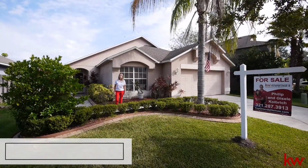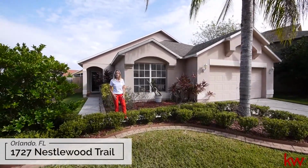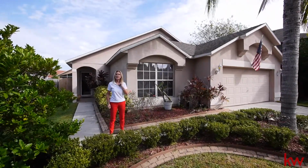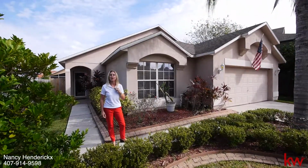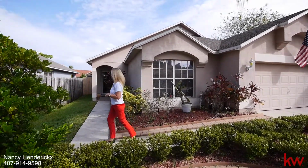Welcome, ladies and gentlemen. We're here at 1727 Nestlewood Trl in vibrant Hunters Creek. We have this beautiful one-story, three-bedroom home for you. My name is Nancy Hendricks with TopOrlandoHomes.com and Keller Williams Advantage 2. Let's go and check it out.